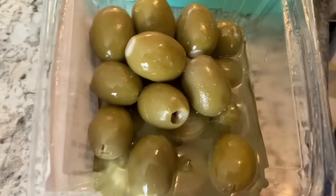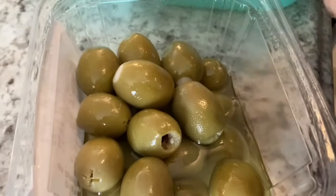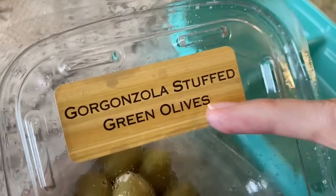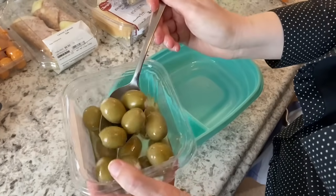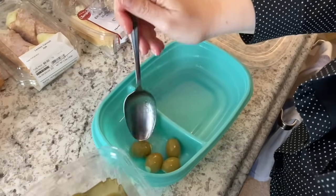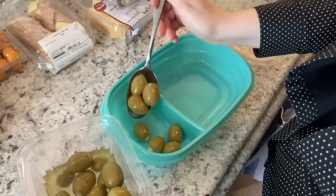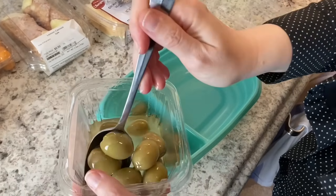Oh, look at that lovely green color. These are gorgonzola stuffed green olives. We're just gonna add this to my last reusable container. I only have three of these containers. So when I fill these up, then I have to go to my glass jars.